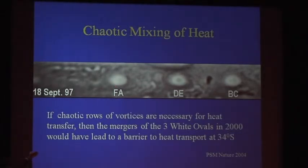So you do the same calculation with the heat transfer, and you allow the fluid to have real motion, chaos to it, and you can make the poles and the equator have the same temperature. That's good news, but when these guys merged from three vortices to two in 1996 and 1998, and then merged again and formed just one vortex between 1998 and 2000, there's no chaos anymore. And therefore, if this was the right mechanism for shuttling heat between the equator and the poles, you were going to suddenly have a barrier to heat transport at 34 degrees south latitude.